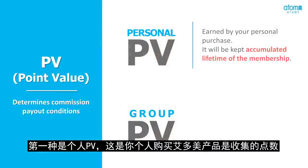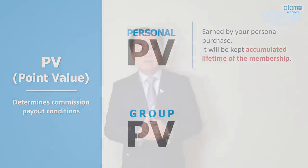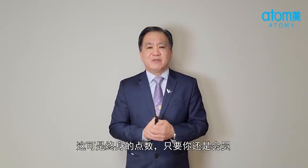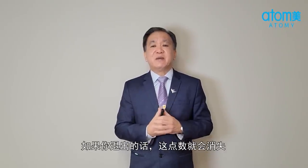Now these points are classified in two different categories. One is called personal PB, which is points that you collect for yourself when you purchase through your own ID, your own membership ID. When you buy through your own personal ID, you collect points. And these points will continue to accumulate without resetting to zero. It's a lifetime of your membership, as long as that membership is active. If you lapse the membership, those points disappear.